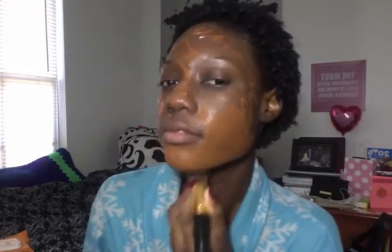And I'm gonna use this brush from BH Cosmetics 117. Creepy. That was interesting, right? And this foundation dries kind of quickly, but it sets to a really nice matte finish.